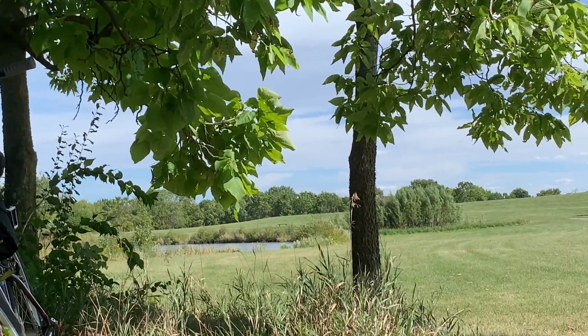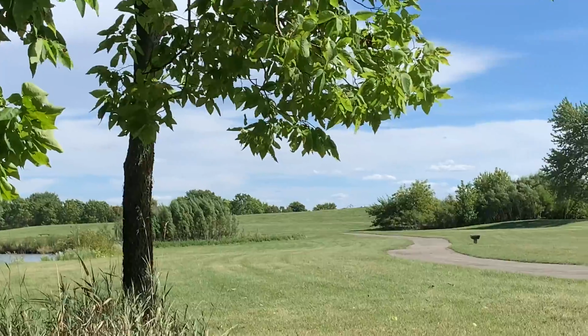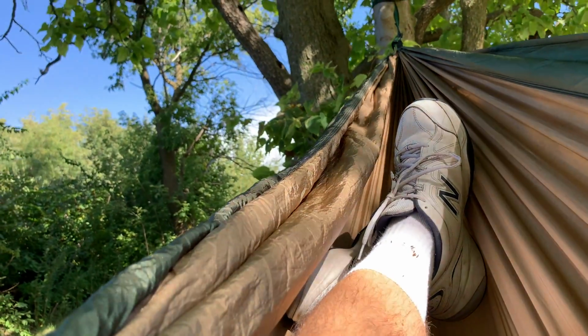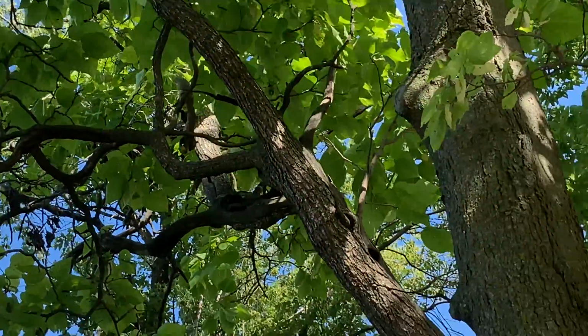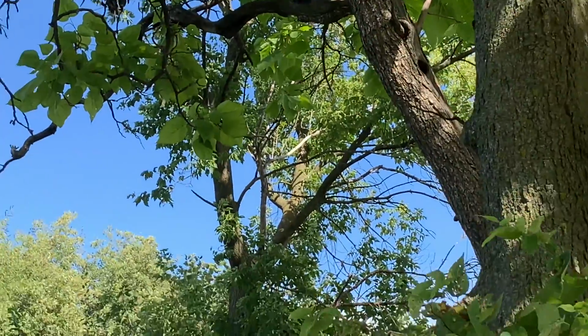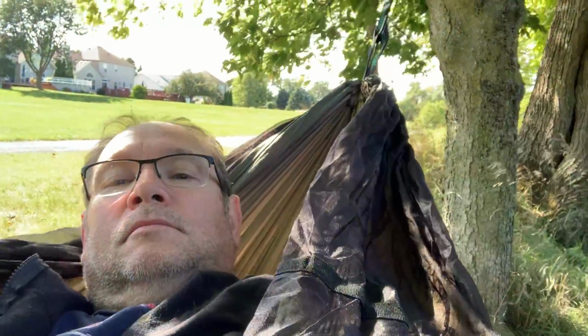What a beautiful view of the pond. The bike trail. Awesome shade. Oh yeah, that was a nice rest. A little chilling here in the hammock.